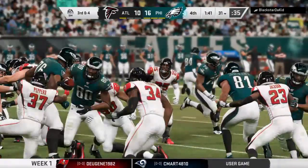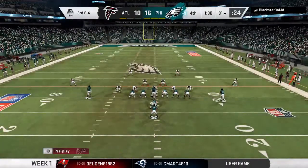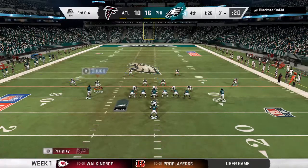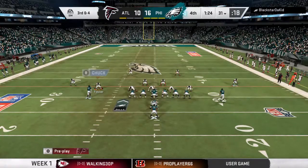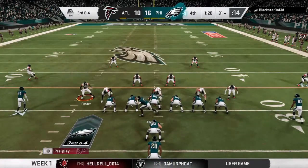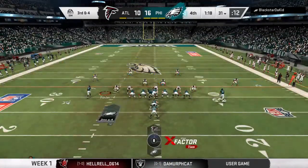It's now 3rd down and... So here we go, Charles, 3rd down. Any chance you're throwing? I don't think so. I think you got to keep the clock rolling here. Five wide. Regular.